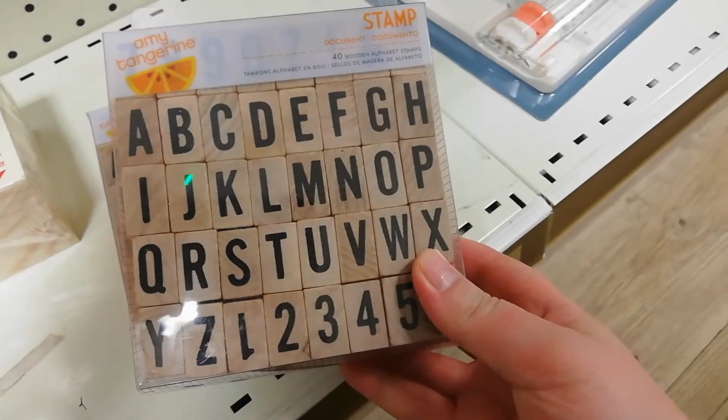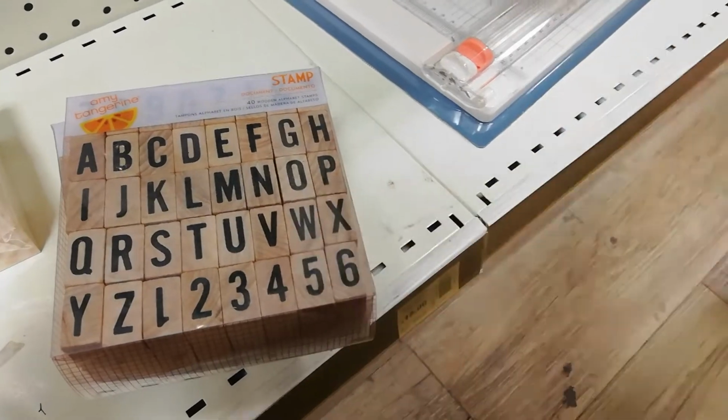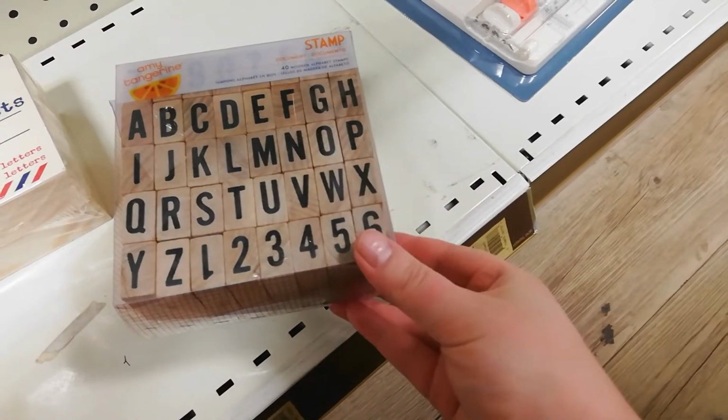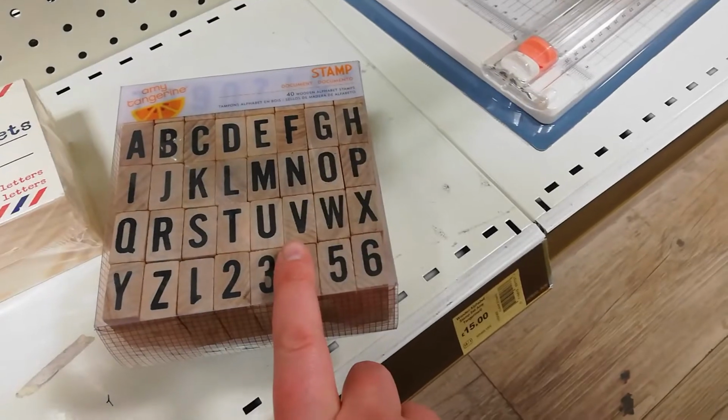They've got these stamp sets for £15, which are nice, but again, it's the issue of the no lowercase letters. I don't like that. I mean, obviously it's important to teach children uppercase, but I personally like lowercase for early years, although the numbers are nice. But yeah, they are £15.